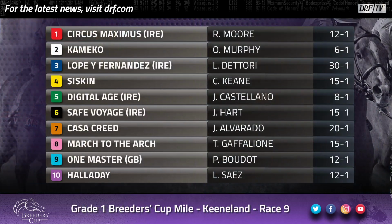Now, the Breeders' Cup Mile, I think we can see some serious European action here. We've got, I think, 6 horses. We'll run through them in post-position order. Circus Maximus has the 1. Kamiko has the 2. Lope y Fernandez has the 3. Siskin has the 4. Safe Voyage has the 6.